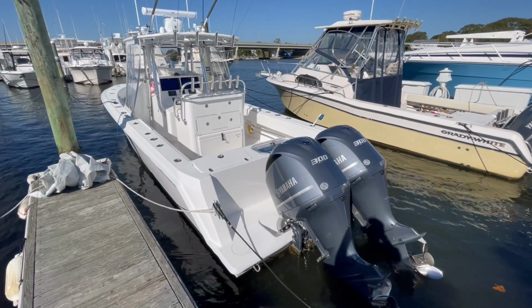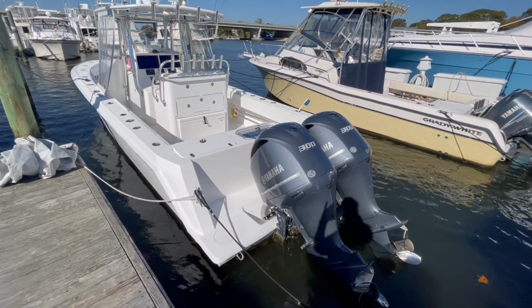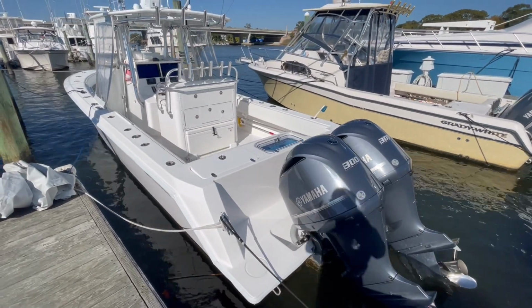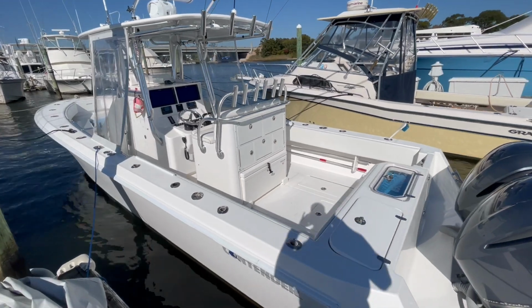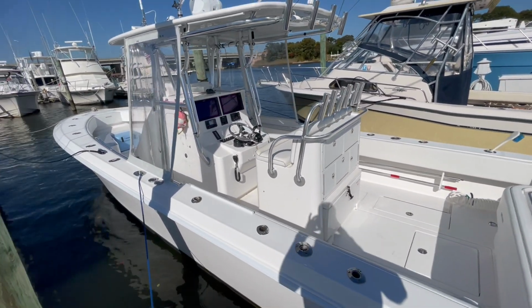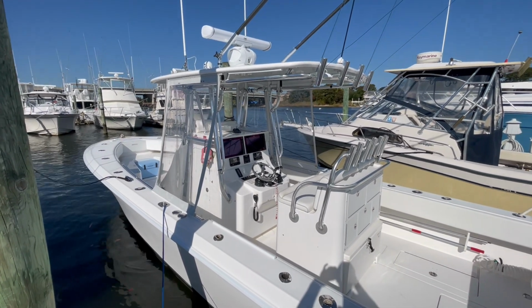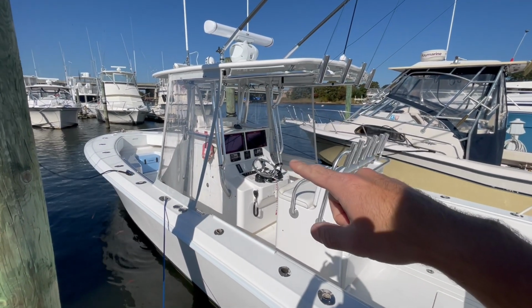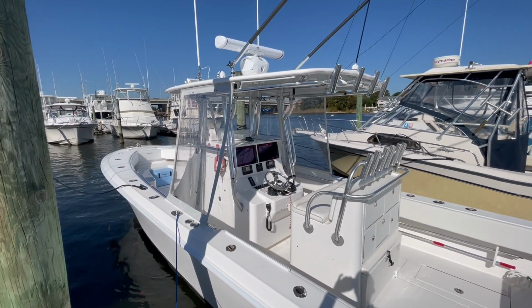Today we got a listing for a 2015 Contender 32 ST powered by twin Yamaha 300s. This is a 2015. The hull is in great shape. No cracks, gel coat's in great shape. This boat's always kept under a cover. We have covers for the helm, the dash, and the forward helm seating there in front of the console.